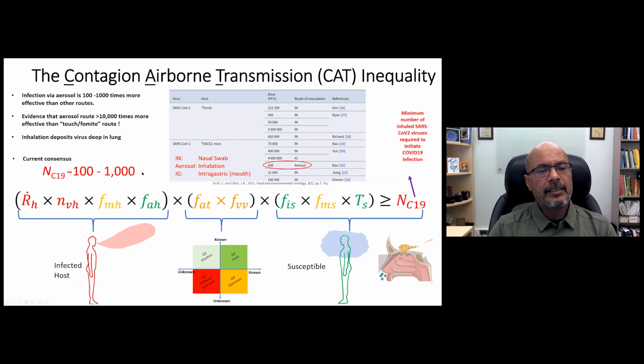combining all that information, it seems like the minimum aerosol infectious dose, the number of virions required, is anywhere from 100 to 1,000, on the order of 100 to a few thousand. That's what we understand. But again, you see that there's easily an order of magnitude variability in our understanding. So those are the three unknowns.